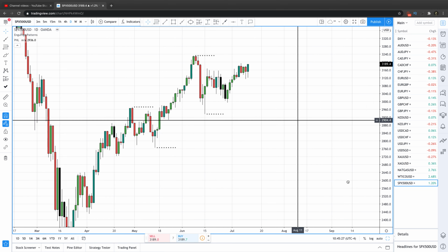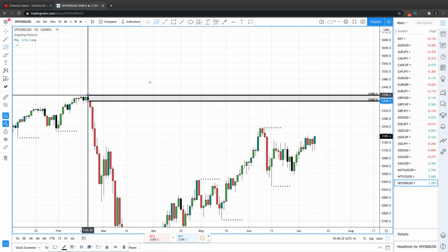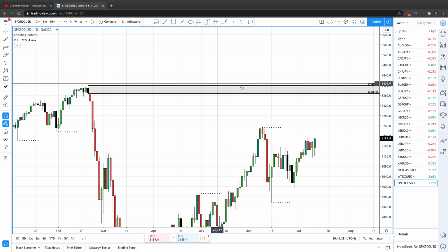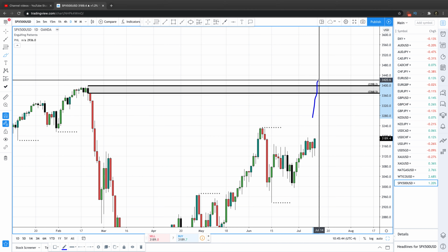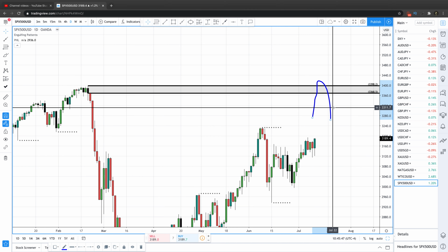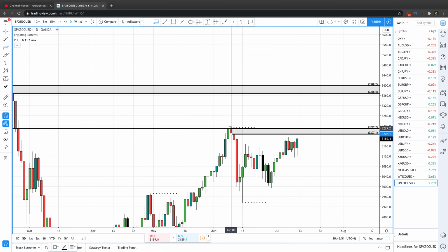And then last but not least, the S&P 500. You got some supply up here. I think that that's a little too obvious. I just think that if price does want to go lower up here, I almost guarantee, just from my own personal experience, it'll probably just go like this, take everybody out and come down. It's just a little obvious. And then you got some selling right here.